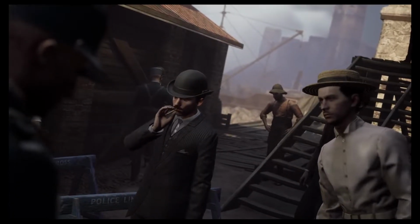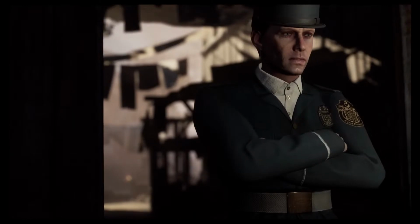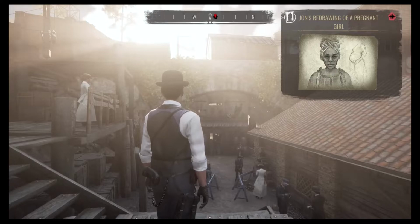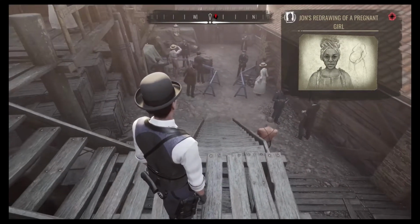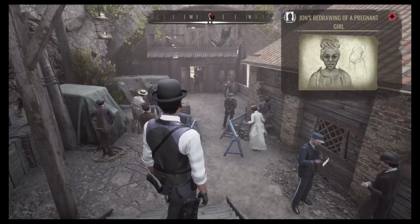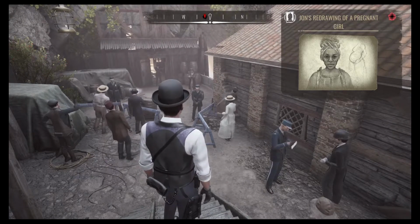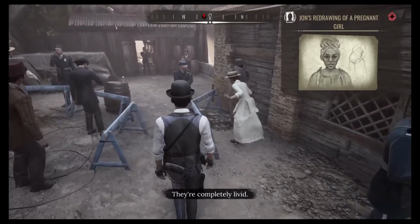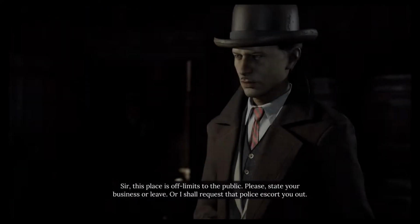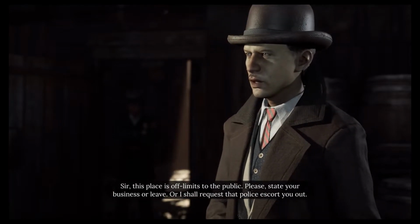What happened? Another murder? So many policemen out there. Murderers! Oh my god. We have not solved Mercurio's death mystery, and now another murder. First they come to our land, then they murder our people. Sir, this place is off limits to the public. Please state your business or leave, or I shall request that the police escort you out.